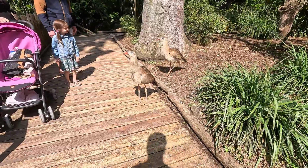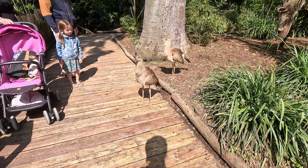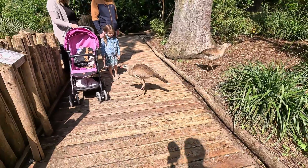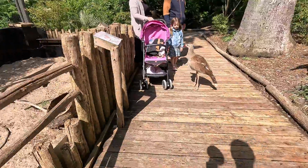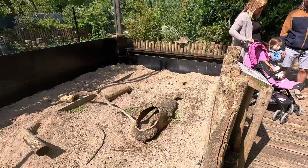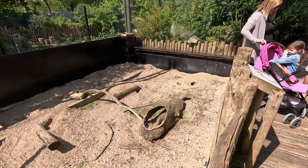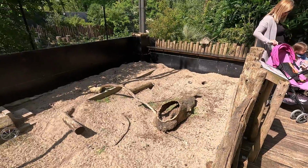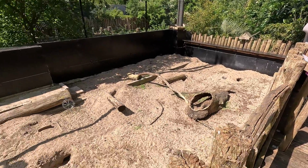We're here to look at prairie dogs, and they are also in this tropical aviary for some reason. Why are we still looking at birds? I did not edit this. I'm just going to keep that in, whatever. The video is long enough as it is. Yeah, here's a prairie dog enclosure inside of that aviary. Why is it in here? I don't know. But it is, and it's not the best one.